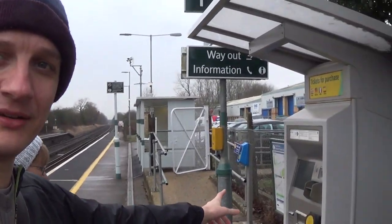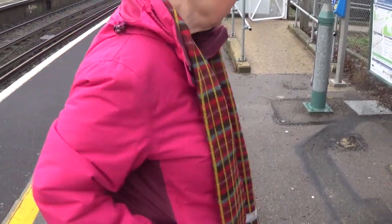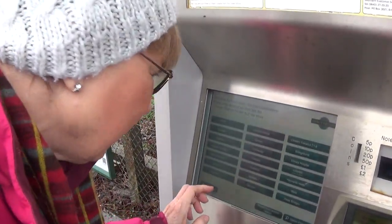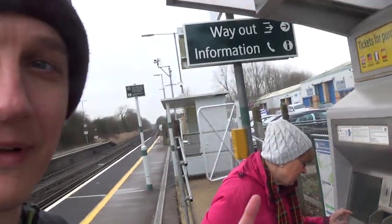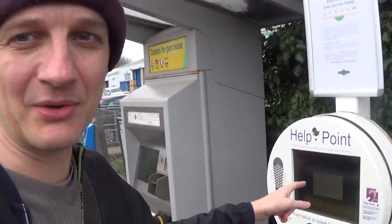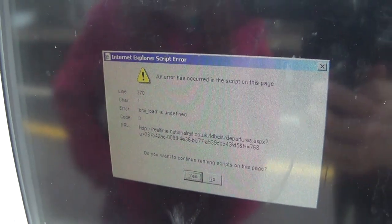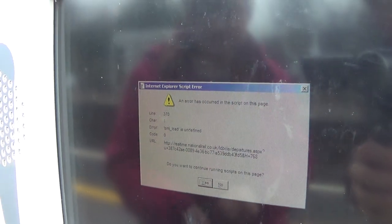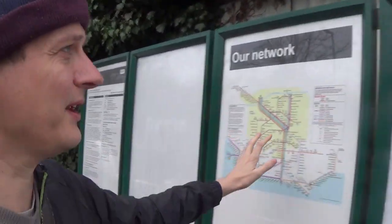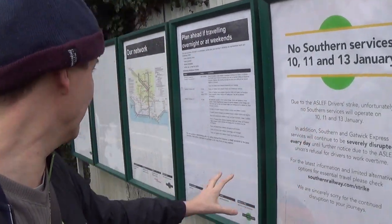There's a ticket machine over here. You would like to investigate the ticket machine, Mother? What would I do with it? Just have a look. It's working. However, there's no DMI, there's no dot matrix display board, but there is one of these help points that you get, which should display the train information. And on this side here, can you see what's happened, Mum? It's got a script error. Welcome to Faygate board.